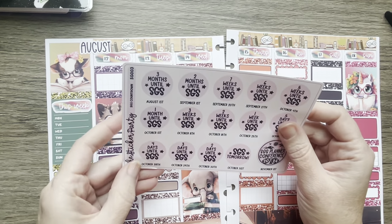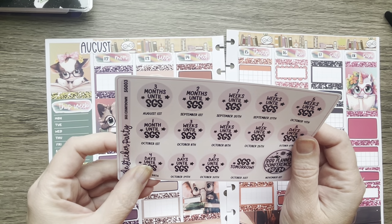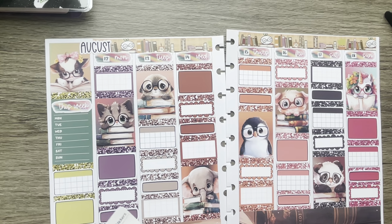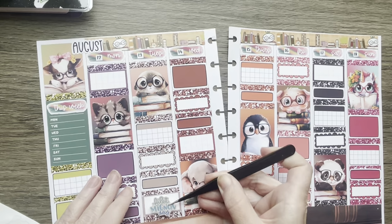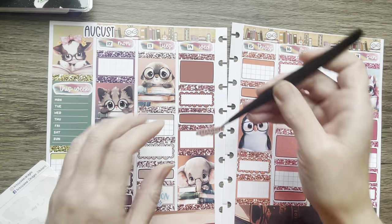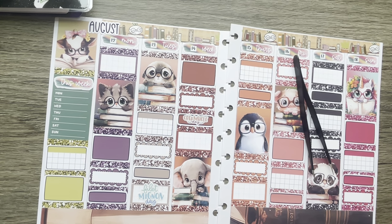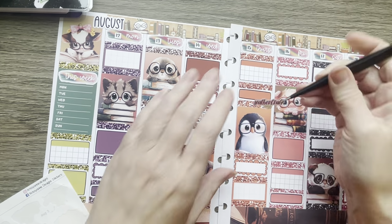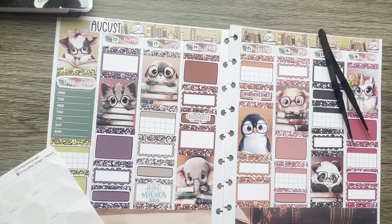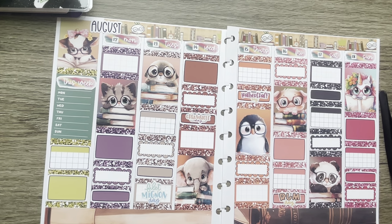I have this too I need to use. 3 months, August 1st. So I'll put that on my monthly. Yeah. So that'll be different. Okay, August 13th is Filet Mignon Day. That sounds wonderful. The 14th is Creamsicle Day. Says Leather Craft Day. The 16th is Rum Day. The 17th is Black Cat Appreciation Day, Binks.